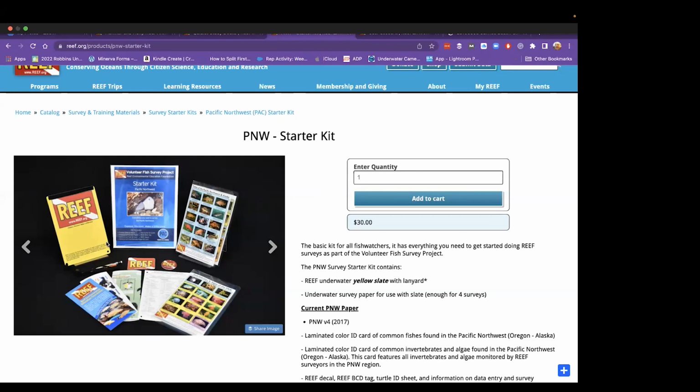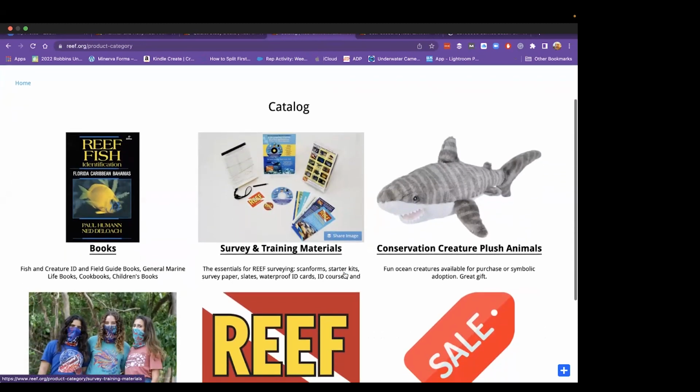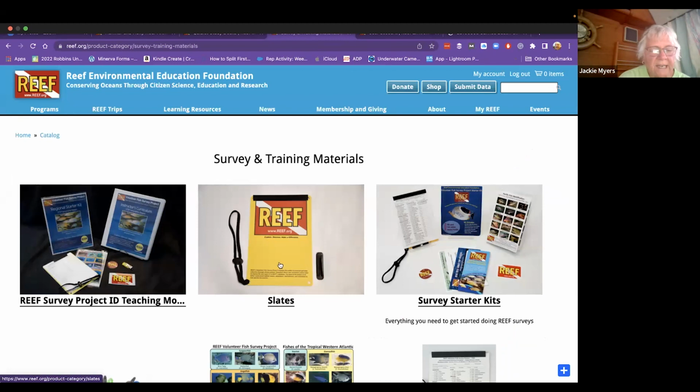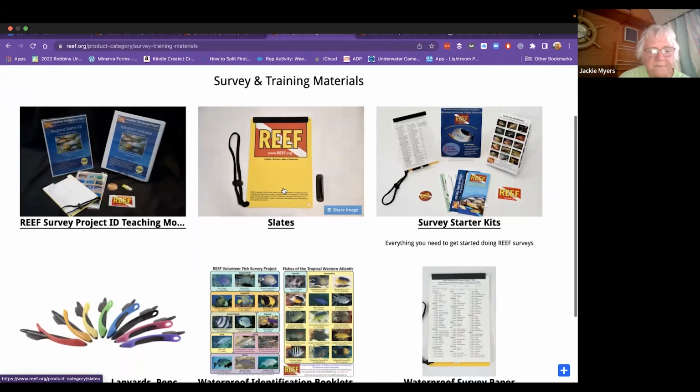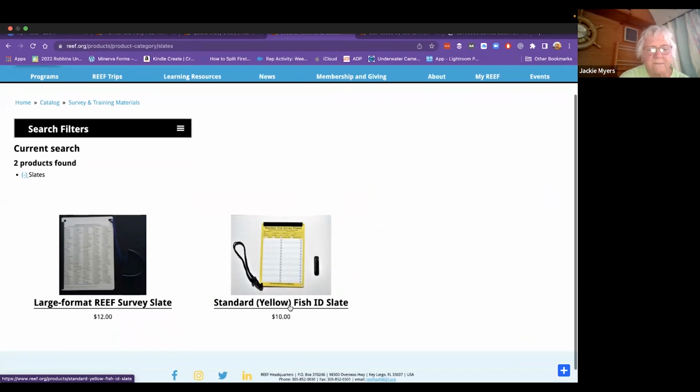Okay. And it's just a standard slate, right? Is there anything special? The paper is standard. They sell a heavy, big white slate. So if you go back up to shop at the top. Okay, there we go. Survey and training materials, and then go to slates. See, they sell just the slates.